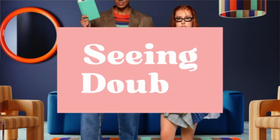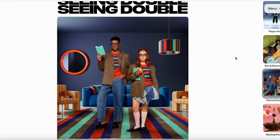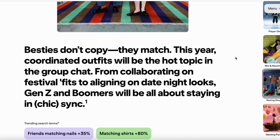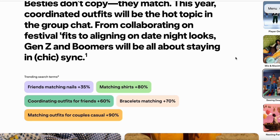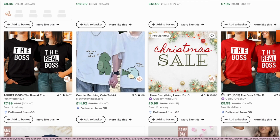This one is super easy if you already make any kind of clothing, sweaters or clothing accessories. There's a huge increase in searches for matching outfits for both couples and friends. Maybe take inspo from some of the other trends, add those to t-shirts and do a his and hers version. Or do similar designs but in coordinating colours so that they'll be cute when they're worn together.